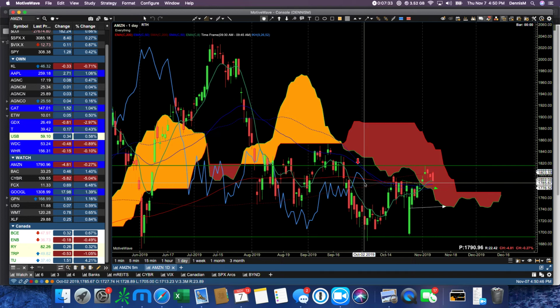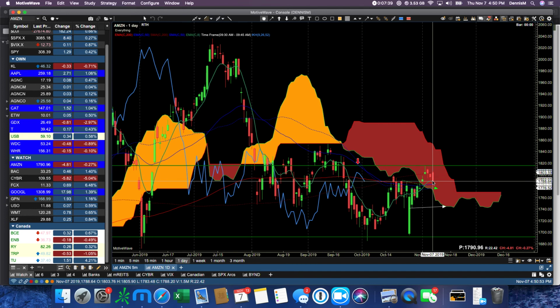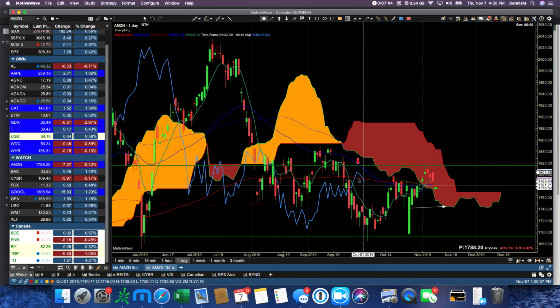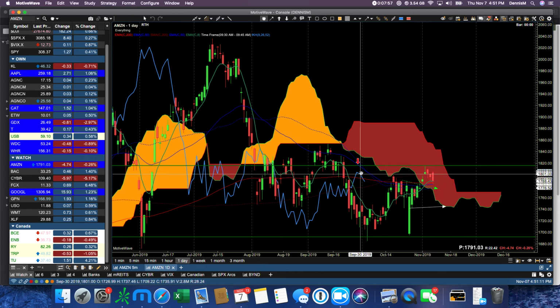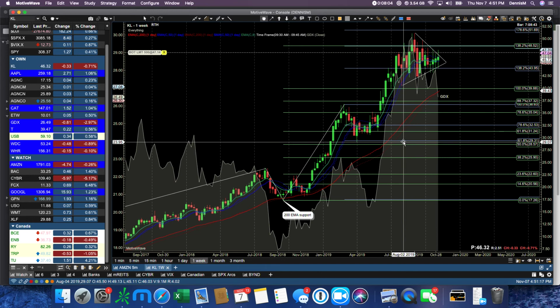We did, however, lose the 200 for support, but we maintained the 8 EMA on the candle for support. So we're finding these moving averages to be resistance for the Chikou span, and there's an awful lot of resistance up ahead in the cloud. So it's going to take till the end of next week before we clear this cloud. And let's see where the Chikou span is at that time. Let's go down now to the KL stock.